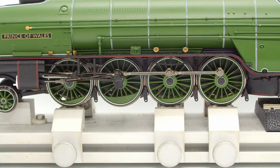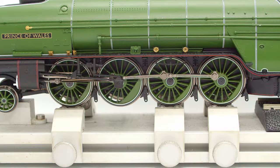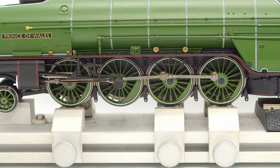Again, in reverse though, you can see it's just as capable. Like I said, these locos didn't really run in reverse all that often, aside from maybe shunting onto trains or into sheds for disposal. But even so, it's nice to know that the mechanism runs nicely in both directions.